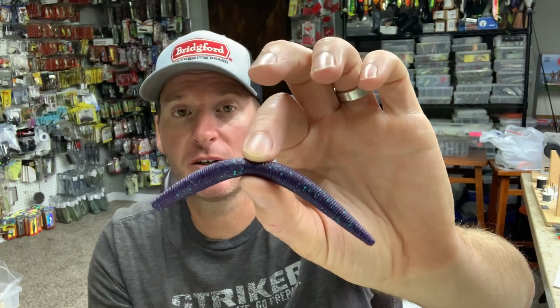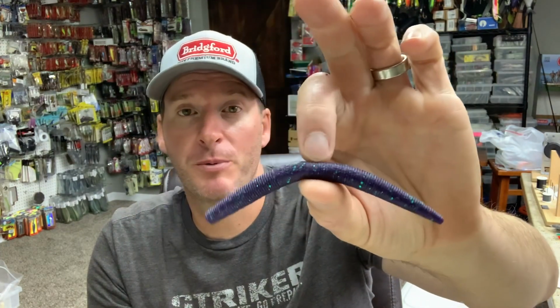This is the June bug. June bug is a phenomenal color anytime you're fishing tannic colored water. And I'm going to flip and pitch this around everywhere. It's a great go-to bait in that water color.